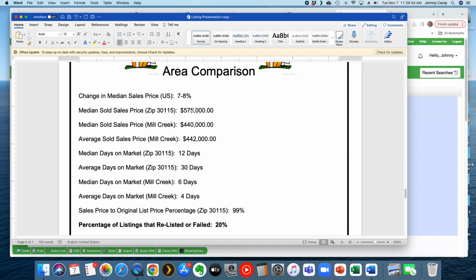So the good news is we're going to probably be below that. And the reason why that's good news is you'll be priced lower than the competition. Again, for that zip code, 12 days on market is the median, 30 days for the average, which is still historically incredibly fast.